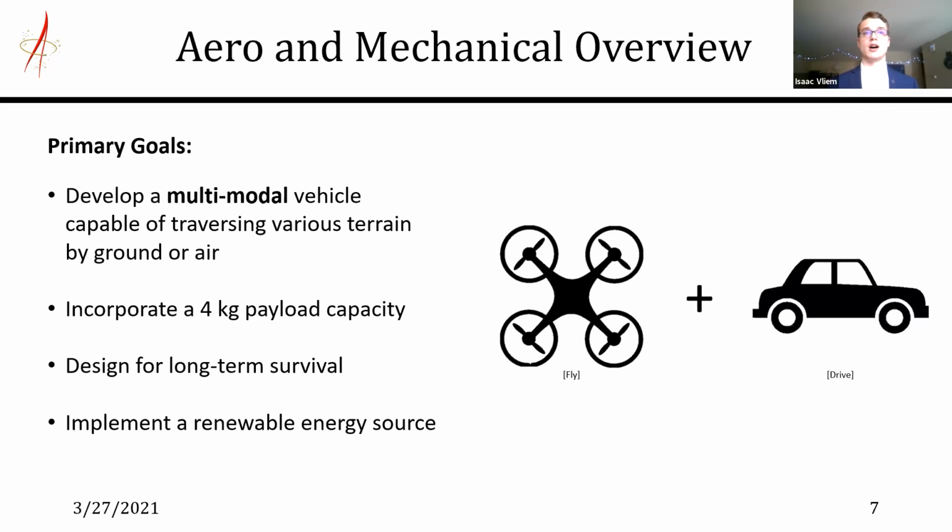We wanted to be able to incorporate some kind of ability to take things from a specific place and then analyze them later. Another aspect that we wanted to consider was the long-term survivability of the project. You can't just call AAA if the rover breaks down in the middle of nowhere. You have to design it in such a way that you won't have to worry about it breaking down. You want to try to minimize the number of ways it could fail. And like I mentioned earlier, to implement a renewable energy source, that was a big aspect of this as well.